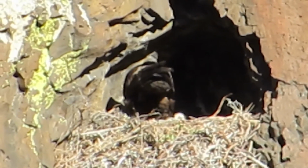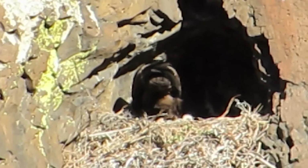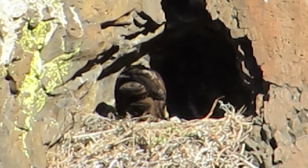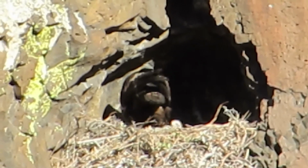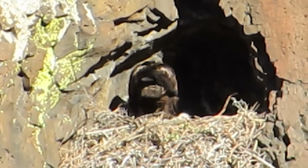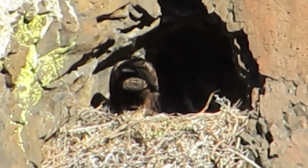I hear the magpie calling. Better not come anywhere near the nest. But I think the mate is sitting up on the rock. He'd come down and chase that magpie. Oh, there's Mom being real gentle. Little tiny pieces and hand them over to the baby there. Well, how cool is that? Golden sunshine. The baby's getting a nice little snack here.